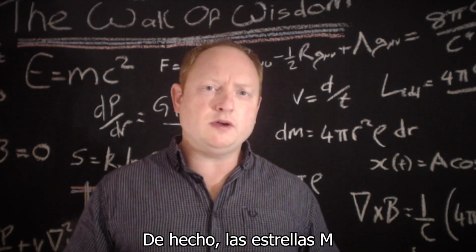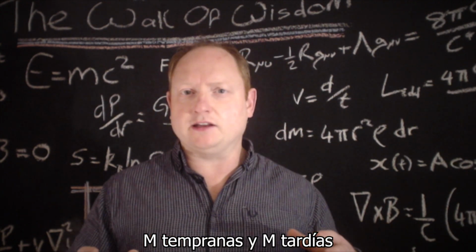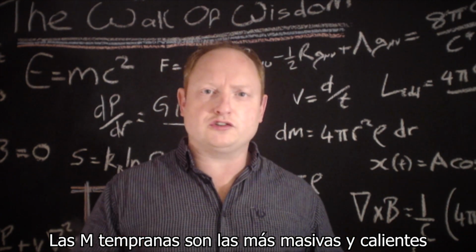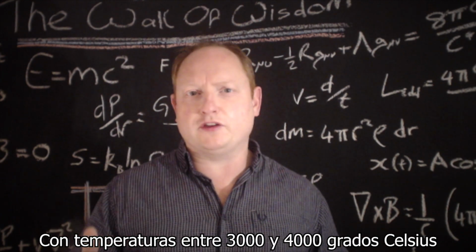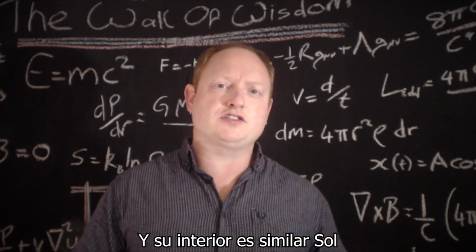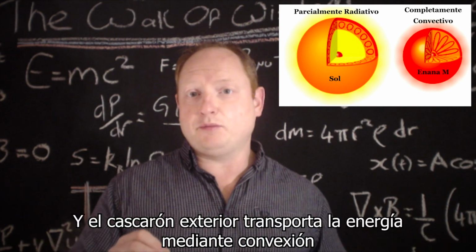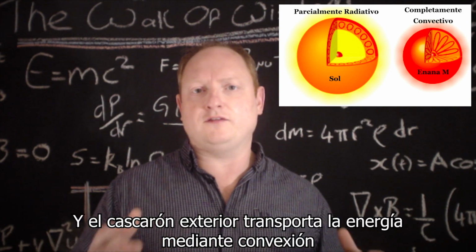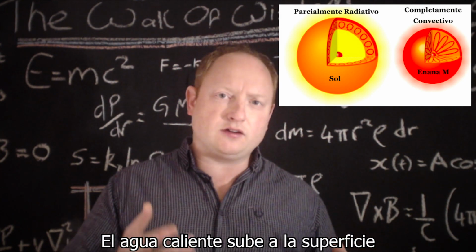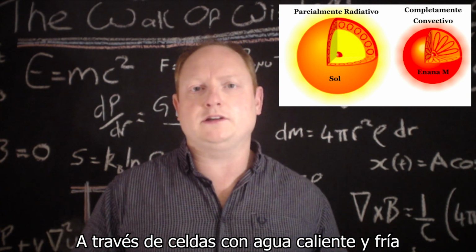In fact, in many ways, the stars can be broken into two populations, early Ms and late Ms. So early Ms are stars that are the more massive subset, the hotter stars with temperatures ranging from 4,000 to 3,000 degrees Celsius, and interiors that are similar to the Sun, where the core transfers energy by radiative diffusion and the upper envelope transports the energy by convection. Similar to how a boiling pot of porridge brings the heat up from the surface from below through circulating cells of hot and cold material.